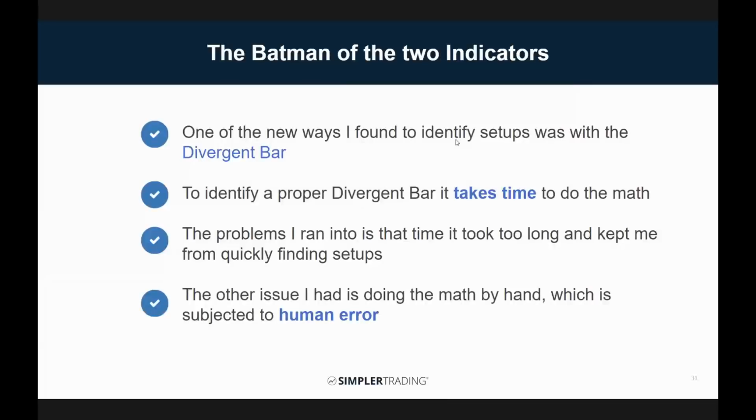And the Batman of the two indicators to me is the divergent bar indicator. One of the ways I found to identify setups is through the divergent bar. And to identify a proper divergent bar, it takes time to do the math, right? So the problem I ran into before I had this indicator developed by Eric is that it took too long for me to do the math to determine whether or not it was a valid divergent bar. So it kept me from finding quick setups and finding more setups than I could, because I had to sit there on each chart, on each symbol, to do the math to determine whether or not a divergent bar was valid. And then the other issue I ran into is I had to do the math by hand, which is subject to human error.